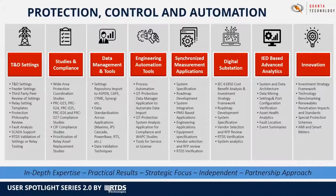And that automatically leads to the fourth bullet point, engineering automation tools. Over the last 15 years, we learned actually that a lot of the tasks done in a utility can be automated. A lot of utilities still do some of this in a manual way, but we now help utilities who seek our help and say, you know what, there must be a better way, we need to automate this.